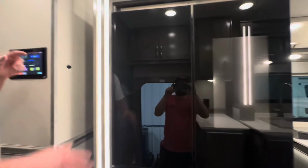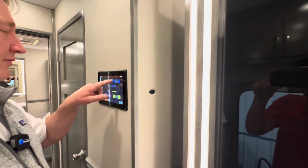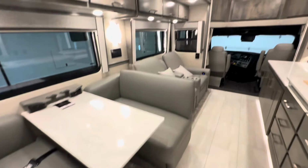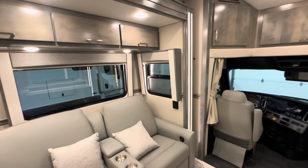Open up some of the slides. Depending upon what floor plan it is, the flush-ish, I hate to use the term full flush, will be hydraulic. They started that in 2023. So definitely a little bit faster operating slide. Nice and quiet as well.